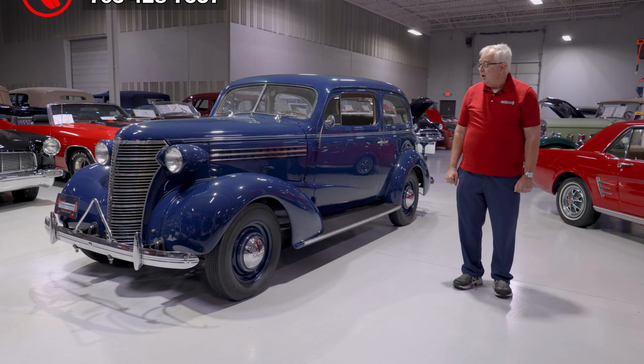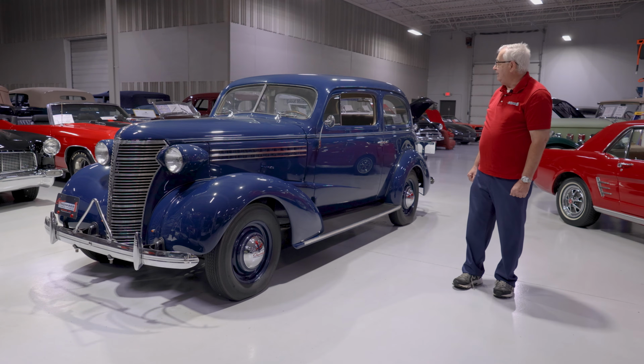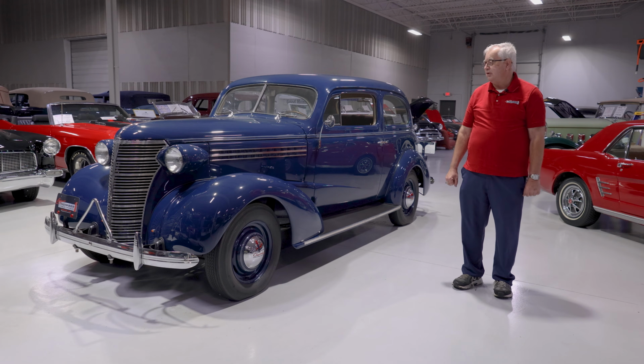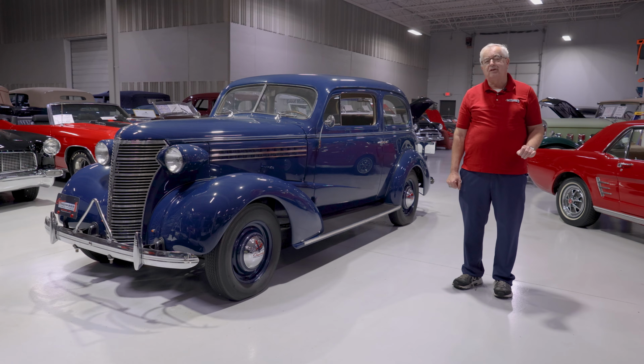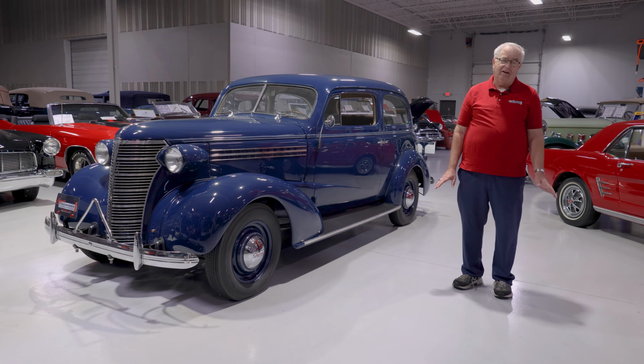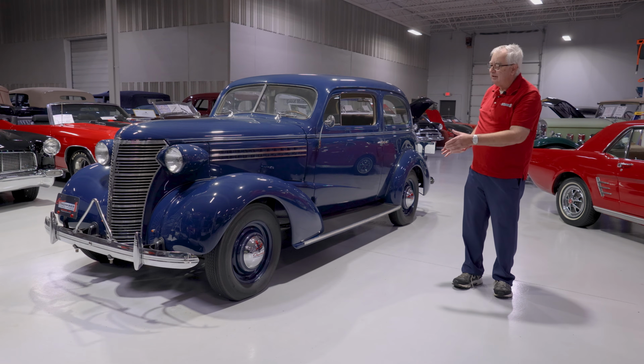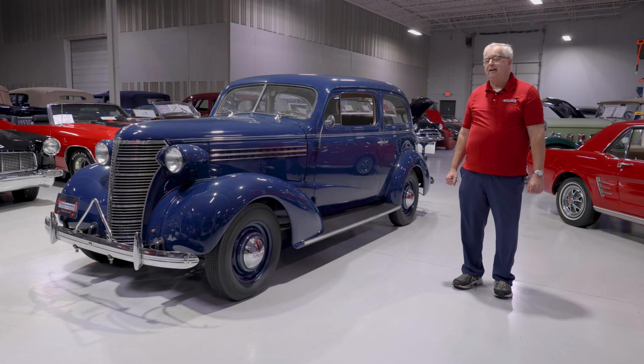Well, let's get back to the story of this 1938 Chevrolet. Chevrolet was doing much better. They got through the worst part of the Depression. People were still very conservative and careful what they were buying, really needed to get value for what they were paying for. And these cars were no exception to the rule. Chevrolet was still making nice improvements. Things were still getting on the mend, if you will.